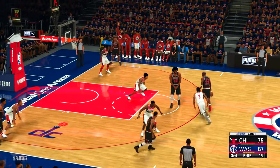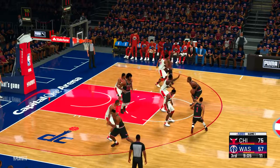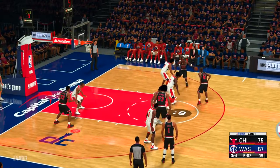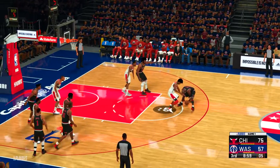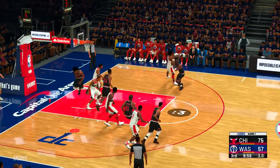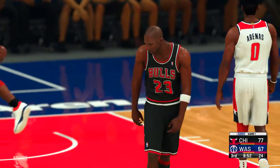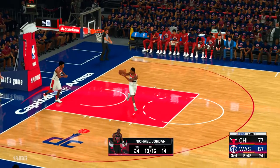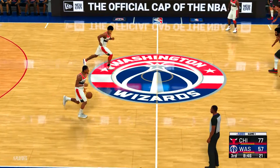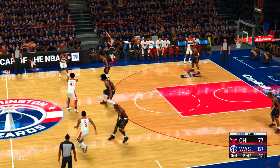Rose finds Jordan. Here's Rodman. Back to Jordan. Shot clock at 6. And he gets it to go. Jordan's got 24 points. Credit the plays they're calling for him, getting him right now some good shots. Pass to Arenas.